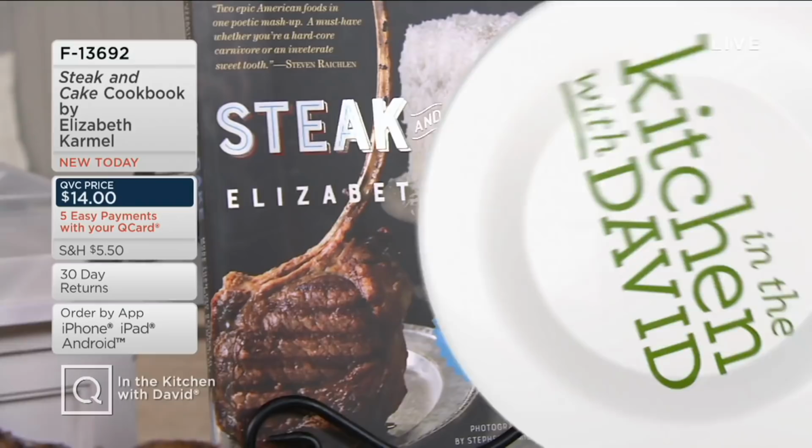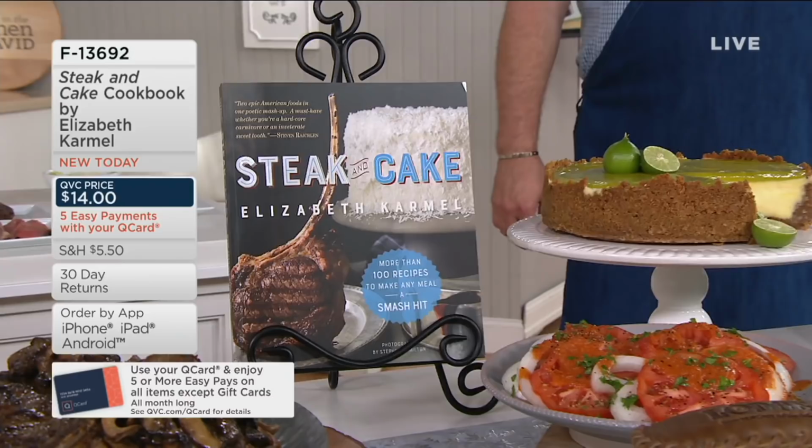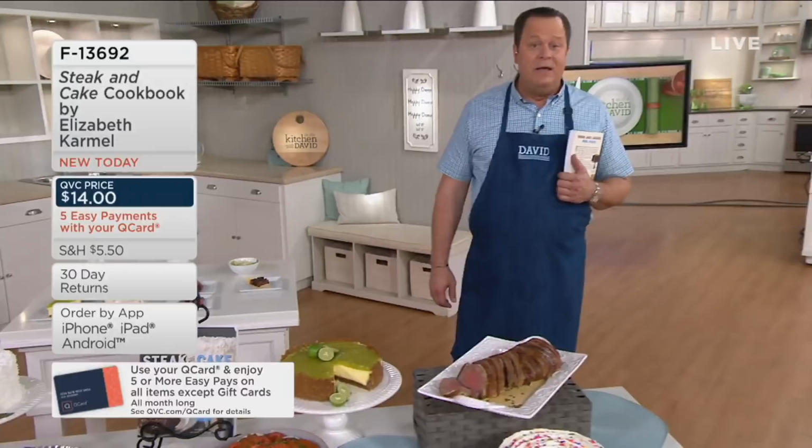And Stacy, in our poll tonight, do you prefer steak or cake? Who's winning? Steak. But not by much. Well, you know what? You're covered because in this book, it's got both.